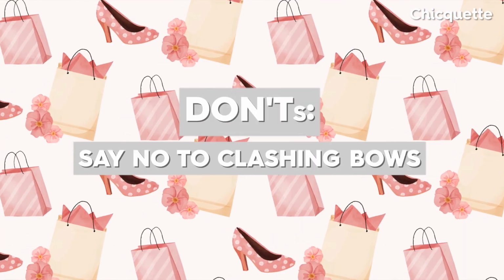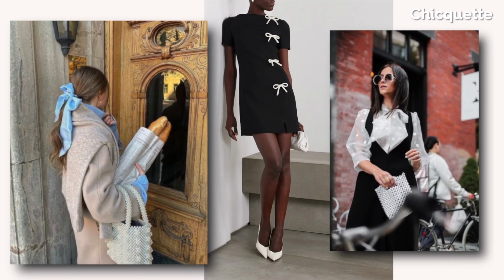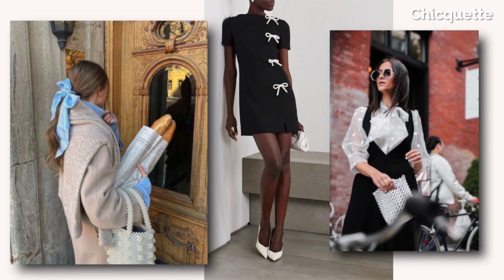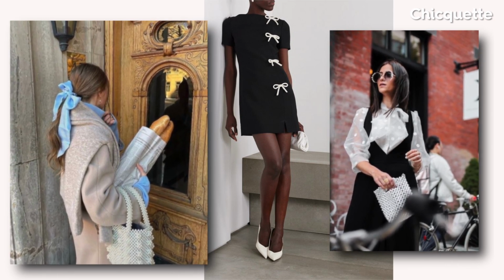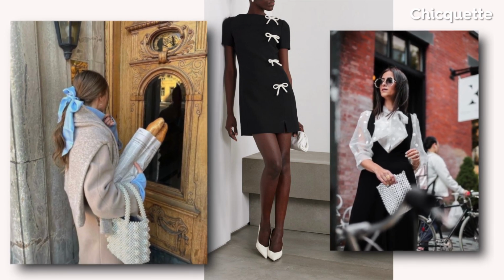Coordinate your bows to maintain a cohesive aesthetic. Avoid clashing colors or patterns that might disrupt the harmony of your coquette ensemble. I would keep it to one bow style at a time. If you choose the hair accessory, don't wear it on clothes. However, you can combine bows with flats and pearls, for example.